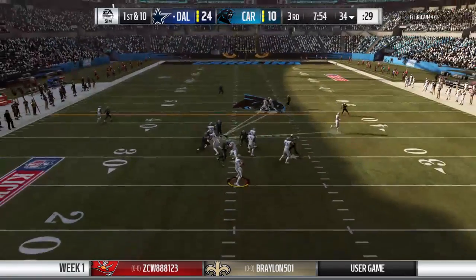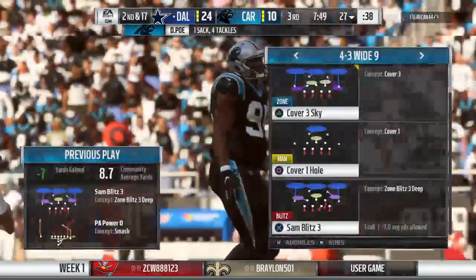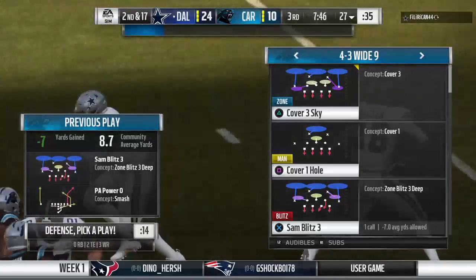They go play action here on first down. Blitz coming, and down he goes. Dontari Poe breaking through to get him for a loss of 7.